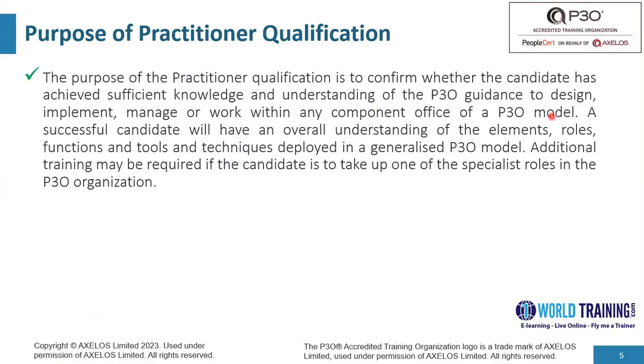So this particular guidance and this particular qualification, the practitioner one, helps you provide the needed guidance to design, to implement, to manage, or even work within any component office of a P3O model. And a successful candidate will have an overall understanding of the elements, roles, functions, and tools and techniques deployed in a generalized P3O model. Additional training may be required if the candidate is to take up one of the specialist roles in the P3O organization. If you had been part of the foundation course, we looked into various roles, and some of the specialist roles would be roles in the field of finance, benefits, risk, etc.